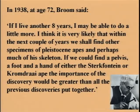In 1938, when he was age 72, Broom said, "If I live another 8 years, I may be able to do a little more. I think it is very likely that within the next couple of years we shall find other specimens of Pleistocene apes, and perhaps much of the skeleton. If we could find a pelvis, a foot, and a hand of either the Sterkfontein or Kromdraai ape, the importance of the discovery would be greater than all the previous discoveries put together." Now, that is a very bold statement.